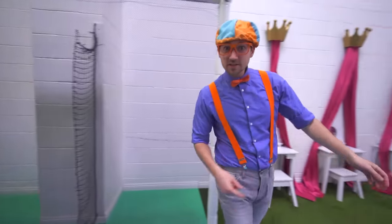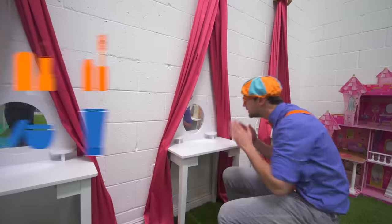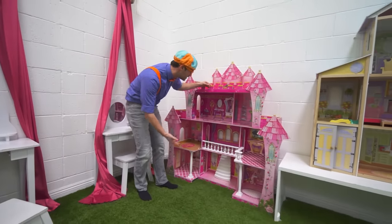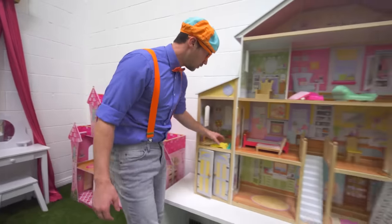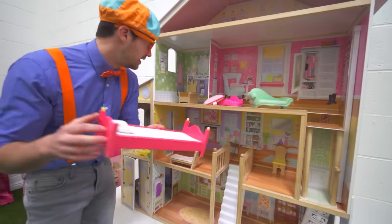Ooh, let's see what else there is around here. Oh, hey! Little places where you can do your makeup. Ha! So pretty! All right. Ooh, look at this! This is a princess castle. Whoa! Another one! Ooh, looks like a lounge. Ooh, a massive bed!